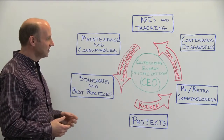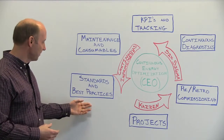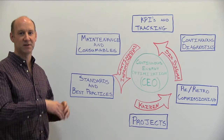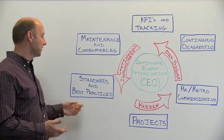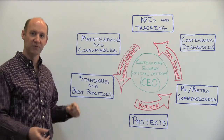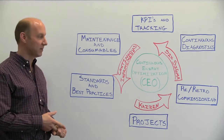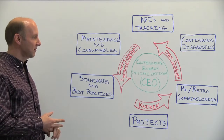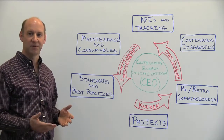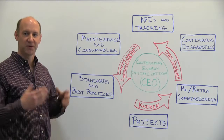Standards and best practices, this is something that people are probably familiar with, but the way we look at it, it encompasses a much broader scope. Most people think of standards and best practices as like a compressed air leak management program or a steam trap maintenance program, but also standards and best practices handle things like equipment optimal obsolescence, which is a mouthful.